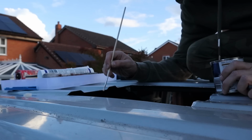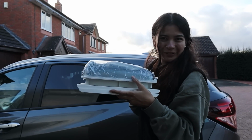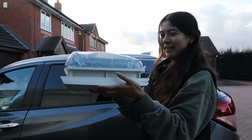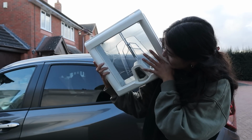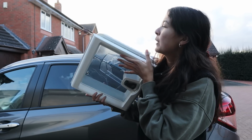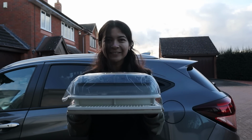So while Sam hammers the raw metal of the cutout, I'm going to show you the fan. So this is it, the Fiamma 28F. This top bit will be on top of the roof, and then the bottom bit will be underneath the roof. It's got an insect screen. We've got the turbo fan to actually put in ourselves as well, so we'll be doing that. So yeah, this is what we've gone for.